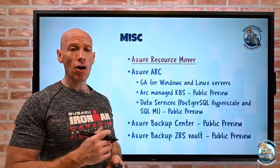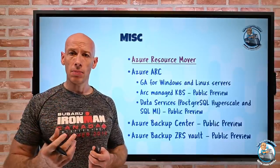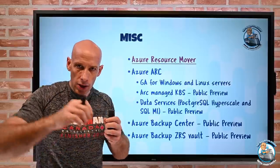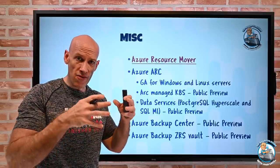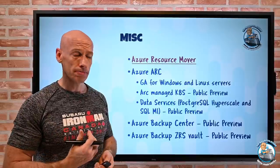And Azure Backup ZRS now is an option. So remember, Azure Backup fundamentally uses Azure Storage. Ordinarily, it's either locally redundant and I can do GRS to replicate it to another region. Well, now I can also do zone redundant. So the vault is actually spread over multiple availability zones within the region.